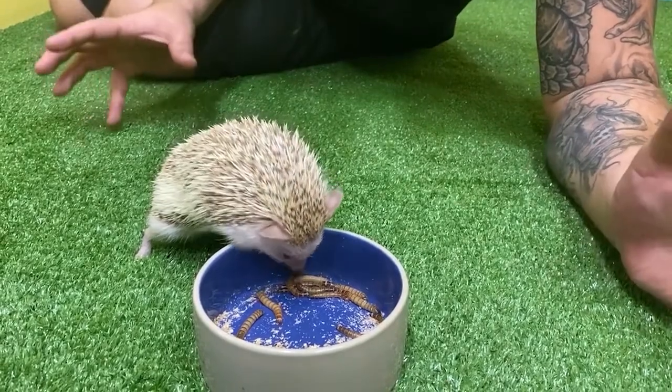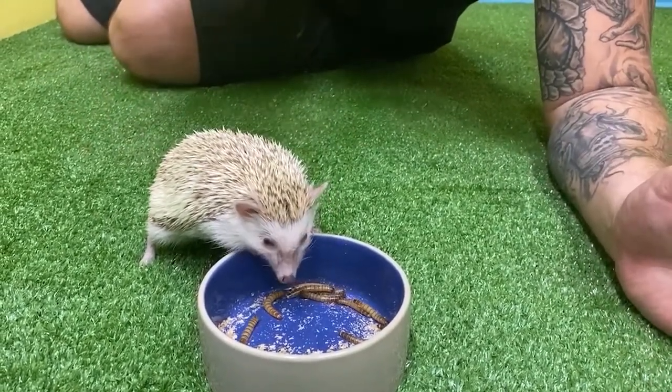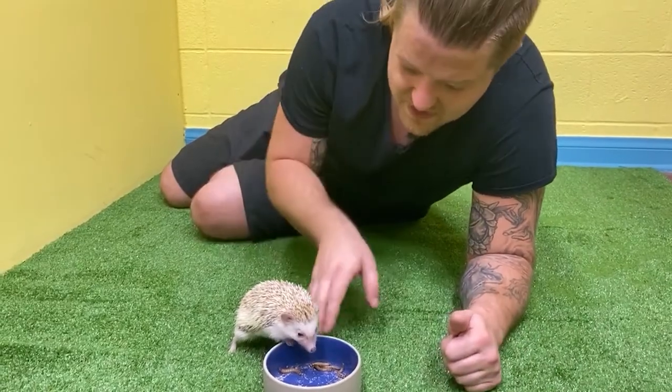Now he has special insectivore teeth that are perfect at tearing up the bugs when he eats them. So you can hear him crunching and you can hear him eating. And actually, I'm getting kind of hungry.